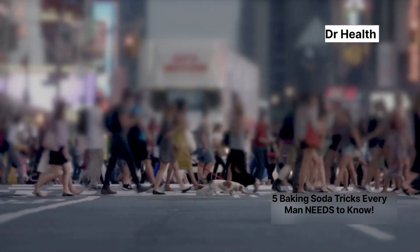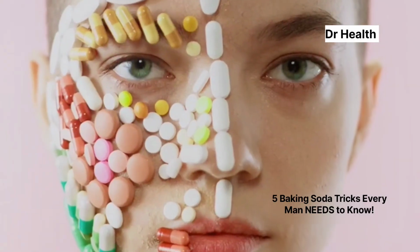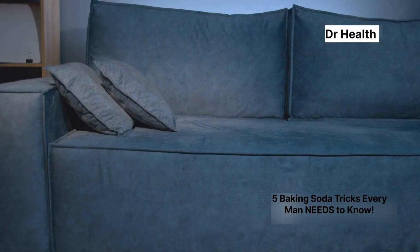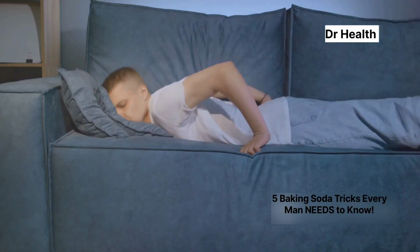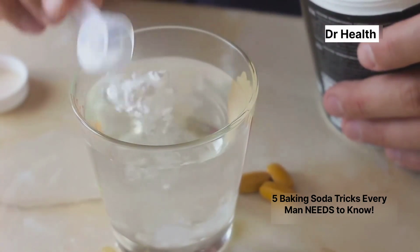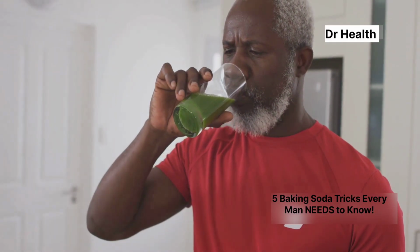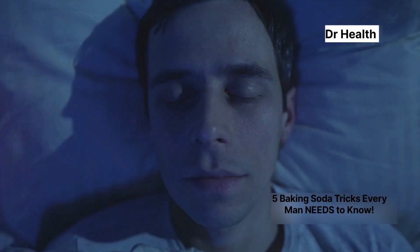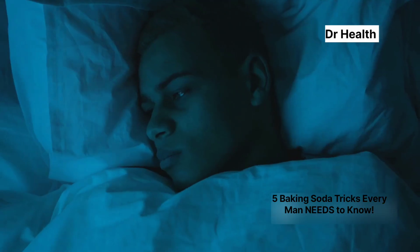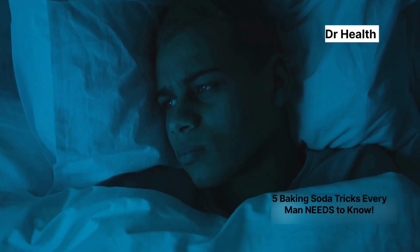We live in a fast-paced world, and our bodies are constantly bombarded with toxins. Over time, these toxins can build up, leaving us feeling sluggish and depleted. Before bed, mix half a teaspoon of baking soda into a glass of water. Add a pinch of Himalayan pink salt. The baking soda helps to neutralize acidity and flush out toxins, while the Himalayan pink salt, rich in trace minerals, supports electrolyte balance and promotes deep, restful sleep.